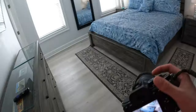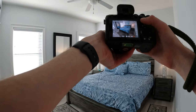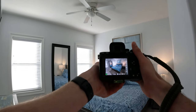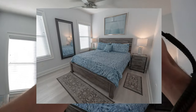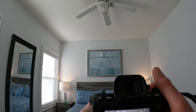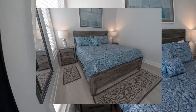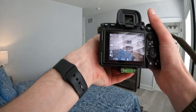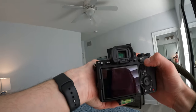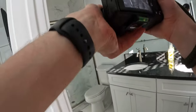Closet. This is the master room, I believe. So we'll get a nice big shot of the room and the bed. I love that shot. We'll get a straight on of the bed. An angle from here. An angle from here facing the TV. And a nice shot of the master bathroom.